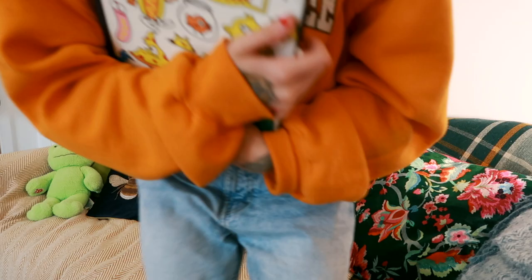So dark already. It's not even 4 p.m. I've forgotten what I filmed for this vlog. I think the last thing I filmed was Vegard dyeing my hair. His haircut came out okay. You know what? No, his haircut came out good.